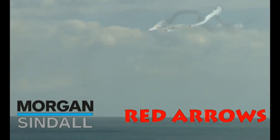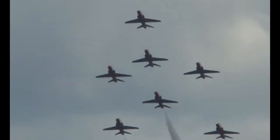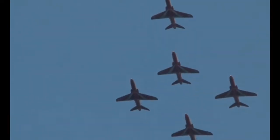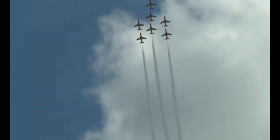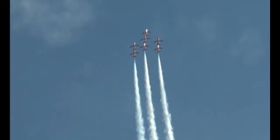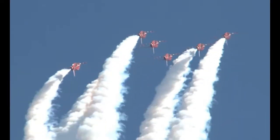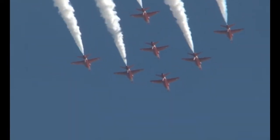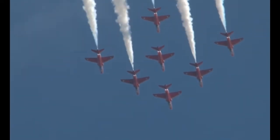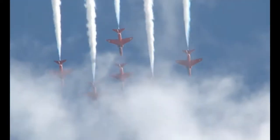Pulling up. Reds 4 and 5 roll back to form Eagle as the jets pull up at 400 miles an hour and 4 times the force of gravity. As they slow down now to about 120 miles an hour at 6,000 feet, you can see they've reformed that one big red arrow. I mentioned before about it being a very big year for the United Kingdom and that we like to think we represent the very best of British.